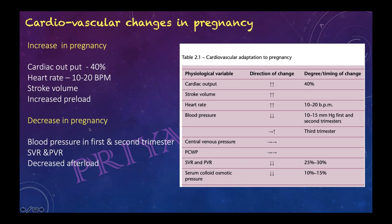Apart from this, certain decreases also happen. There is a decrease in the blood pressure. Now, the decrease in blood pressure occurs in the first and second trimester because there is a decrease in all these vascular resistances. In the third trimester, either the blood pressure will remain the same or it may increase also. Therefore, for pre-eclampsia, 20 weeks is a marker, because before that there is a physiological fall in the blood pressure. Blood pressure will decrease in the first and second trimester of pregnancy. That is a normal physiological change of pregnancy. Then either it will remain the same or it may start increasing. Okay, so this is all about blood pressure.